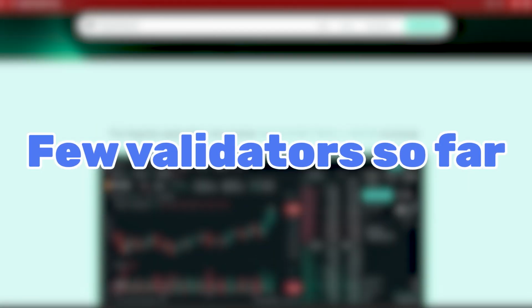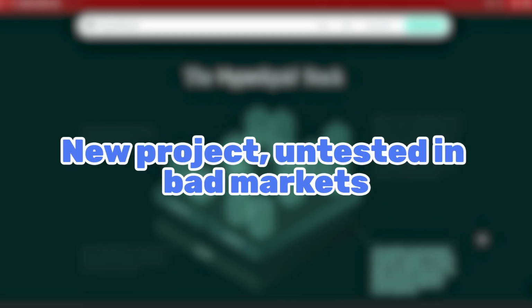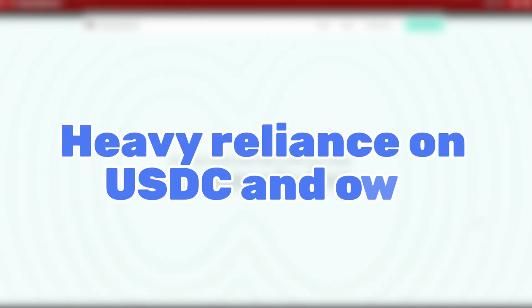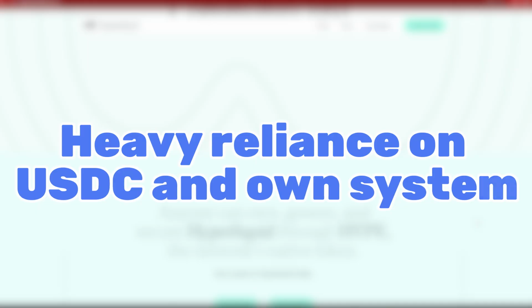But there are still some risks. There aren't many validators yet. The project is new and hasn't been tested in a bad market. No KYC might cause legal issues later, and it relies a lot on USDC and its own system. If they keep building and more developers join, Hyperliquid could grow a lot.